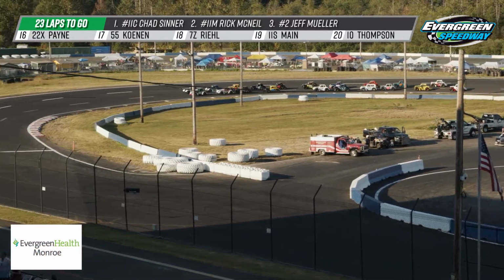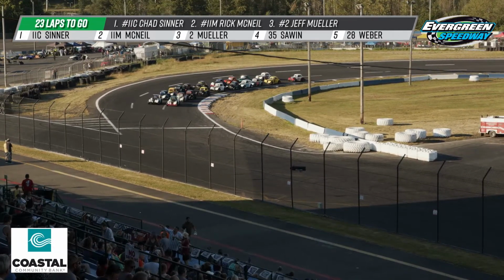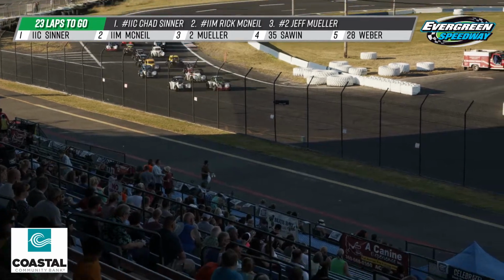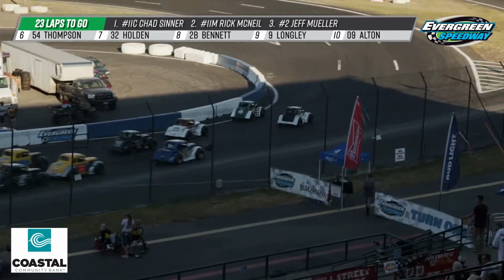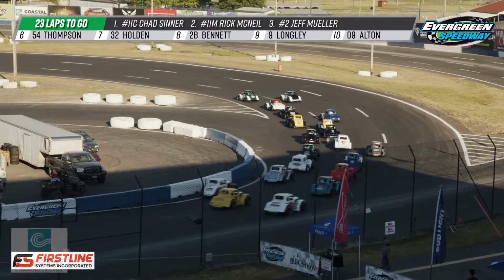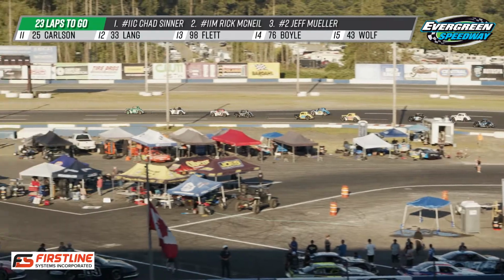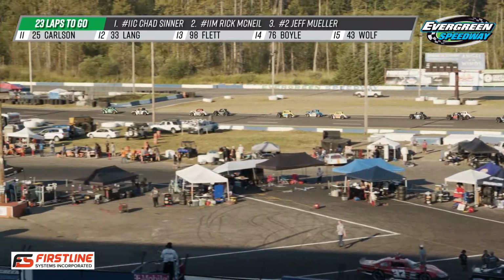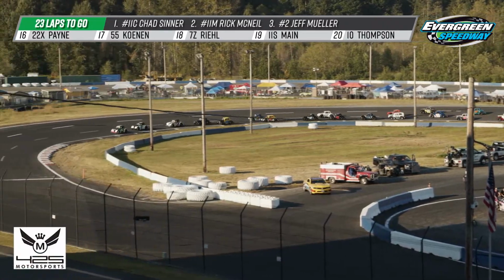As we get ready for the restart, the Speedway Chevrolet pace car pulls into the infield. Lights are out. The 211's on the front row, Chad Center in the 11C, Rick McNeil in the 11M. As here we go, green flag is back in the air. Rick McNeil is going to give Chad Center a tough time on the outside, trying to carry the momentum. Looks like Chad's able to drift up and clear him as here comes that 28, Billy Weber. What a great restart for him.